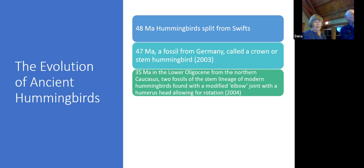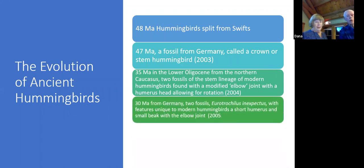Well, on the hummers, there's a little thing like a very shining BB. And in these Caucasus birds, we first saw it. That is the way they make their wings go. And that is how they move from swifts into the modern kind of hummingbird. So that's a very important thing. That was found in 2004. So now look at our timing. 2003 was the first one, 2004 was the second one.